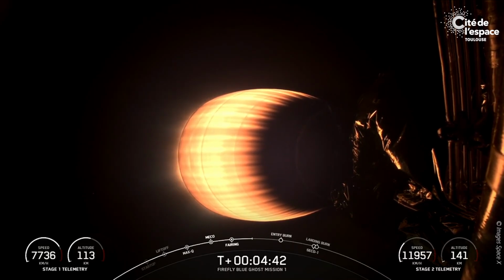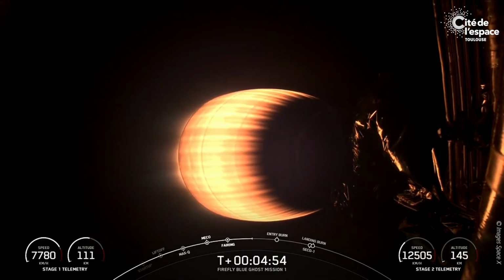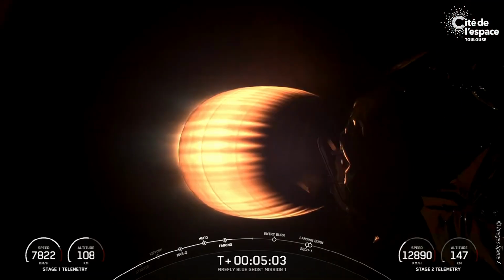Now the reason why we slow down the vehicle is to reduce the re-entry forces, which helps us recover and reuse the first stage booster. So far, everything is looking nominal. Stage 2, still carrying our lunar payload and on a nominal trajectory.